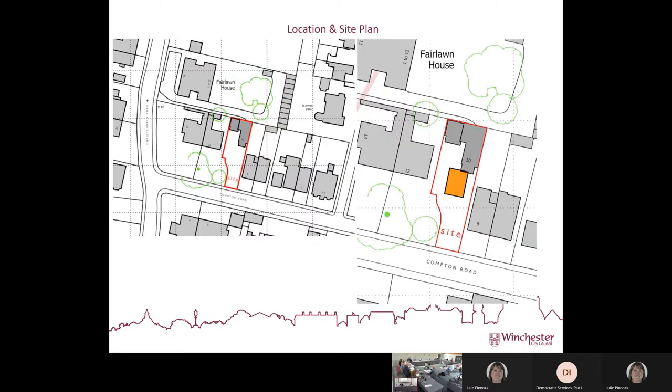So here we have the location and site plan, with the appearance of dwellings in the area being of a rendered external appearance or facing brickwork, with previous developments having been extension, raising of a roof and the erection of a garage. The proposal is set back from the front of number 8 by about 8.4 metres, and is set forward from number 12, which is to the east of the property, by about 3.3 metres.